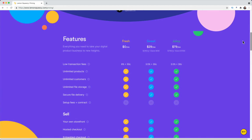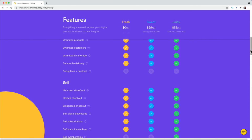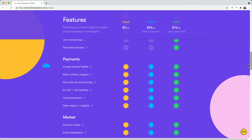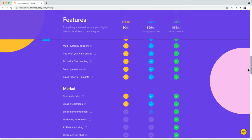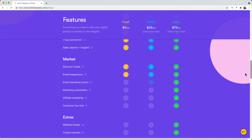Just scrolling through the features here quickly, you'll notice that the Fresh and the Sweet plan are basically identical. They're going to have the same amount of features. You're really just paying that extra transaction fee. So maybe as you're getting started, you use Fresh, and then as some sales come in, you can switch over to Sweet. Now, the one thing that they are going to include in Sweet, which is not available yet, is email marketing, which they have in the pipeline.